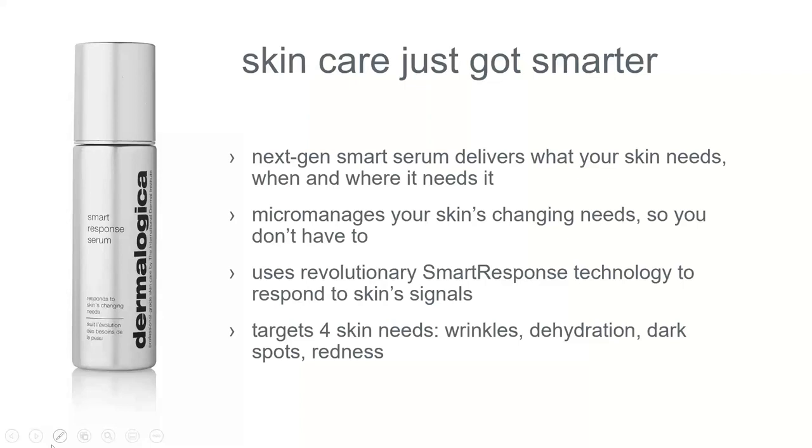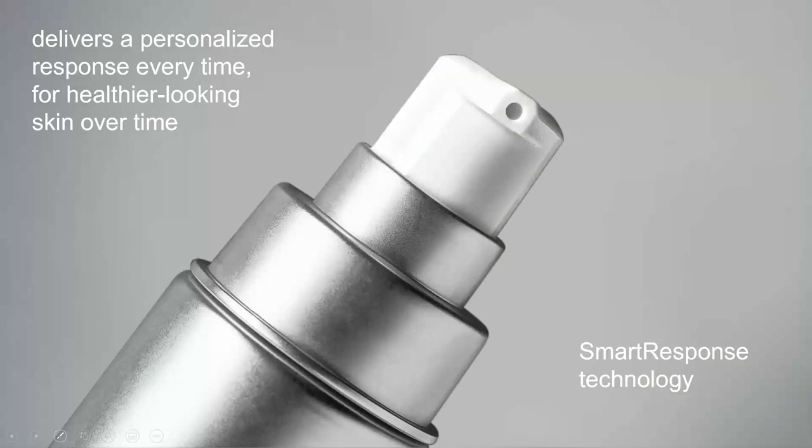And to do that, we've created this amazing smart response technology that I'm going to talk about in a second. And we're targeting 4 different skin concerns in the product. So wrinkles, dehydration, dark spots, and redness. So if I had to summarize this product in one sentence, it would be, it delivers a personalized response every time for healthier looking skin over time. So this is true personalization in a bottle.